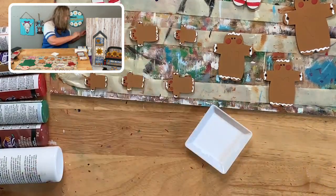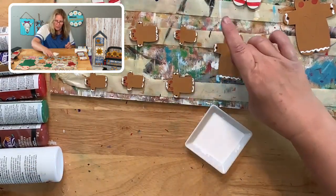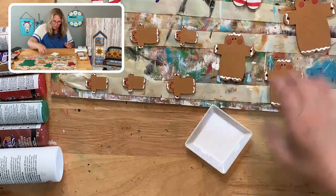Okay, all the frosting's done. I want to make sure that I push these down onto my tape before I start to dry them.